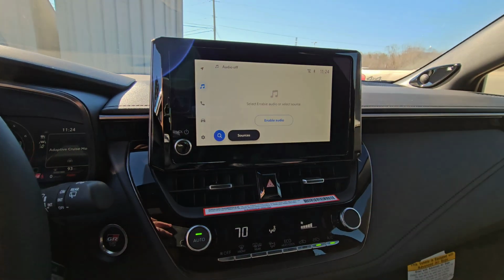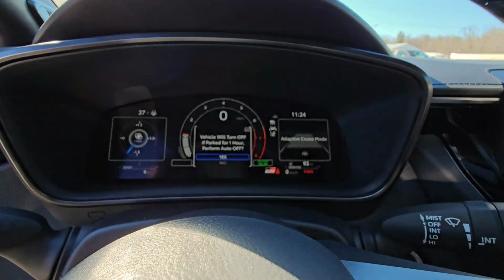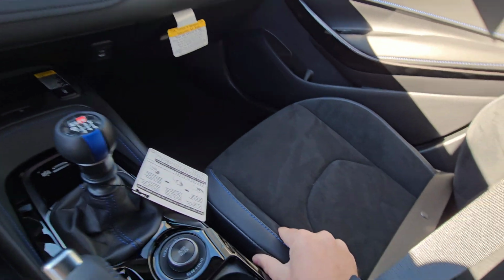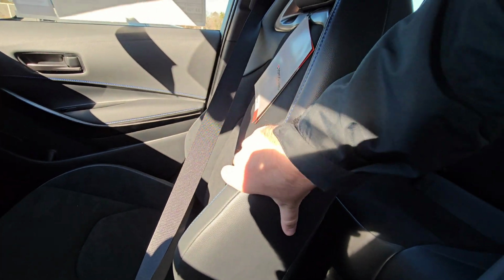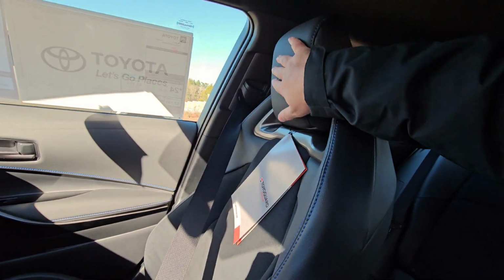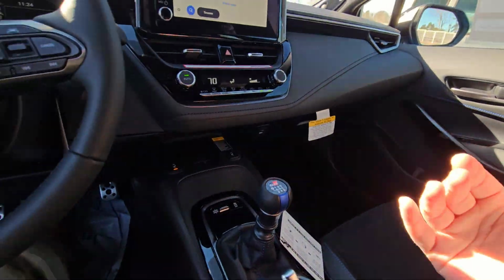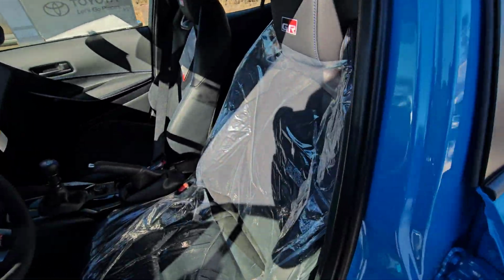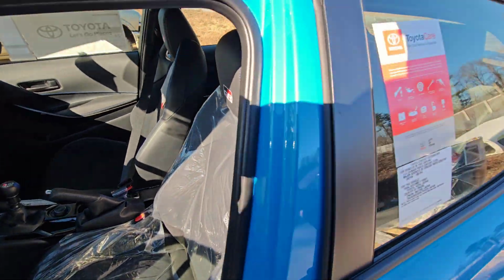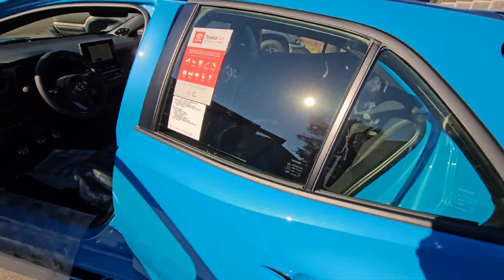This has the same touchscreen as before, wireless, same screen here as before. Really the same interior. This does have the micro suede seats with the leather outsides. Really nice GR headrest. I do love these seats. In my opinion, this is the way to go if you're going with the GR Corolla. The cloth seats are just as comfortable, but I do feel like these are a lot more premium. And it is nice that they do carry the micro suede into the back seat.